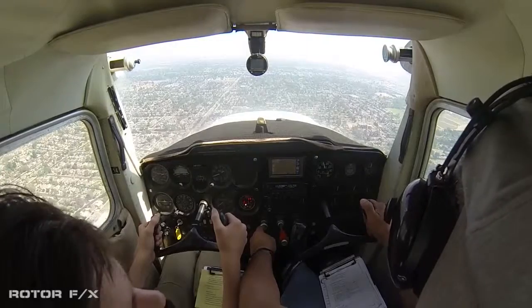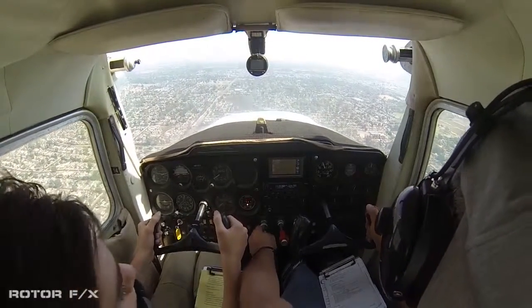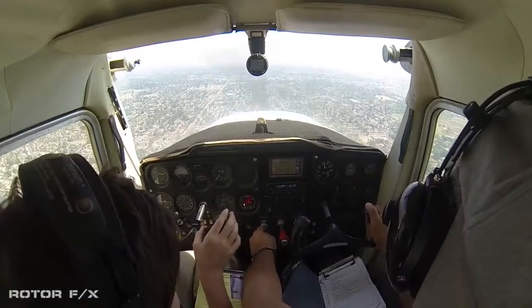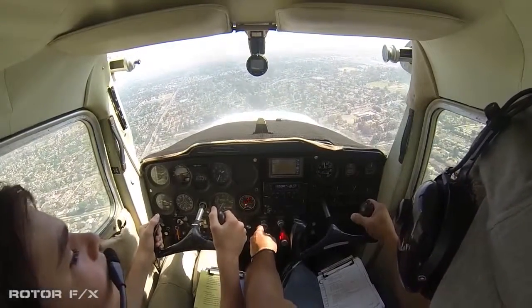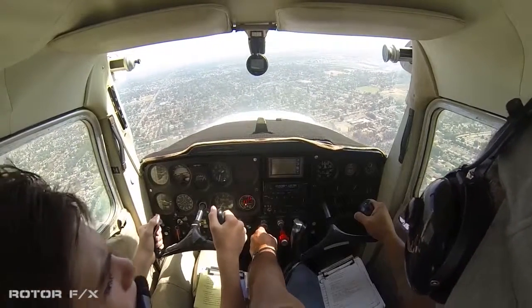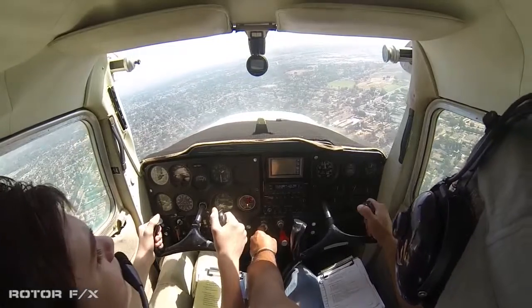3-4 Quebec, okay. Turn left crosswind, 3-4 Quebec. Right now, Star 61221, turning final runway 16 right. 221, still clear, runway 16 right, wind calm. Roger, 61221.